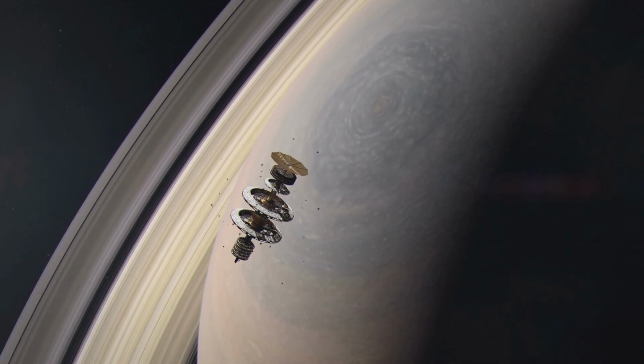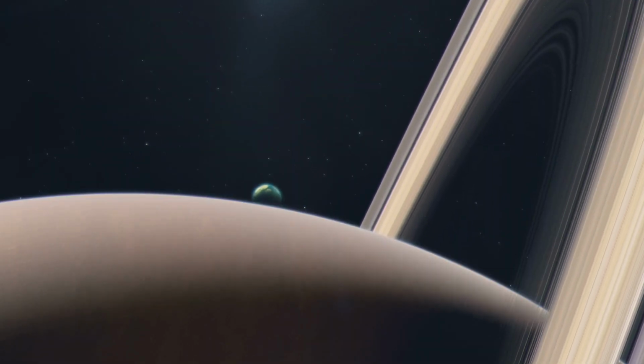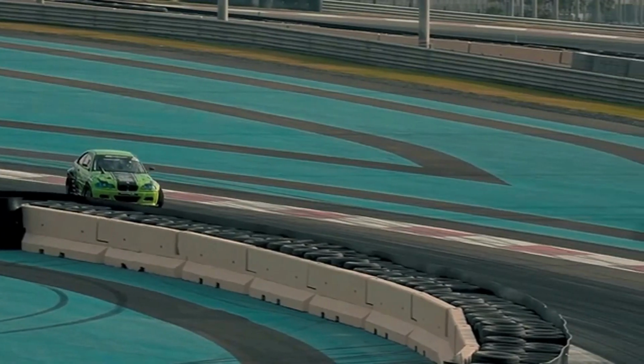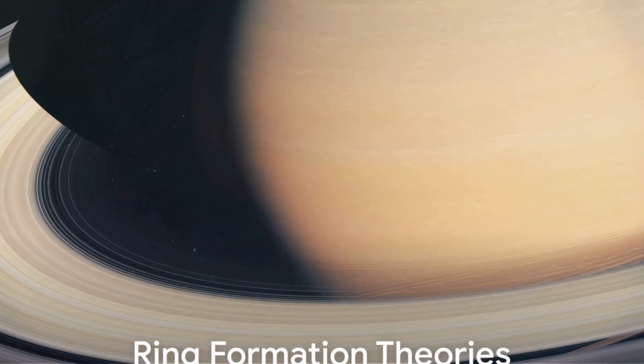All these ice chunks are zooming around Saturn at different speeds. The inner rings move faster than the outer ones, kind of like how cars on the inside lane of a racetrack go around faster than those on the outside.